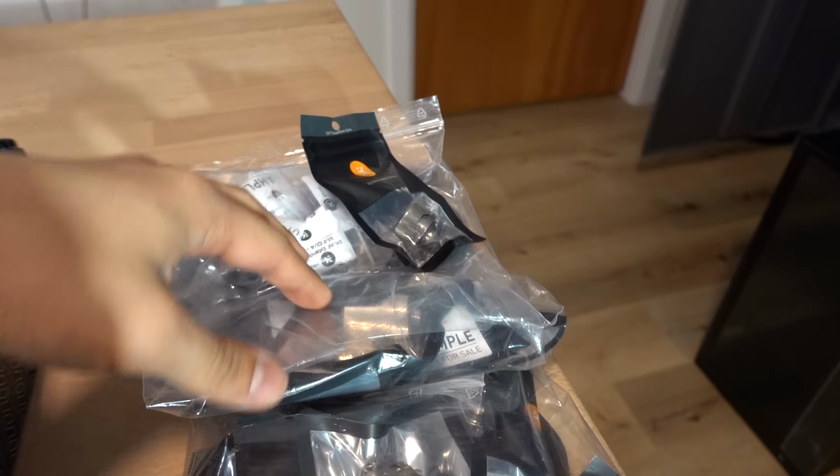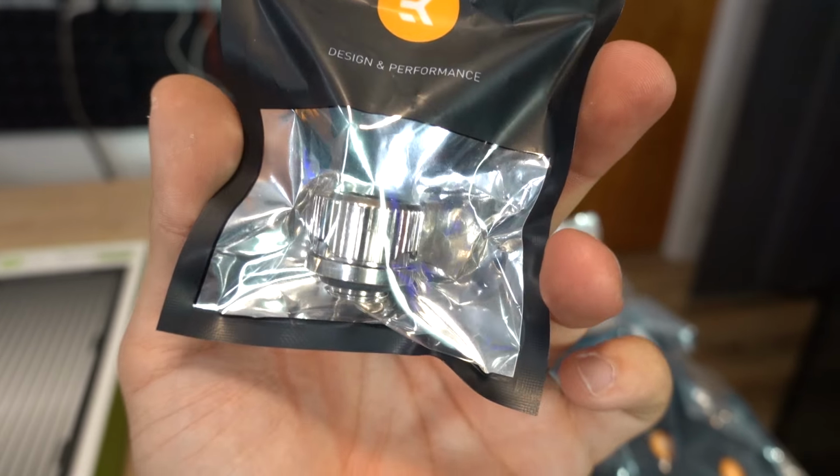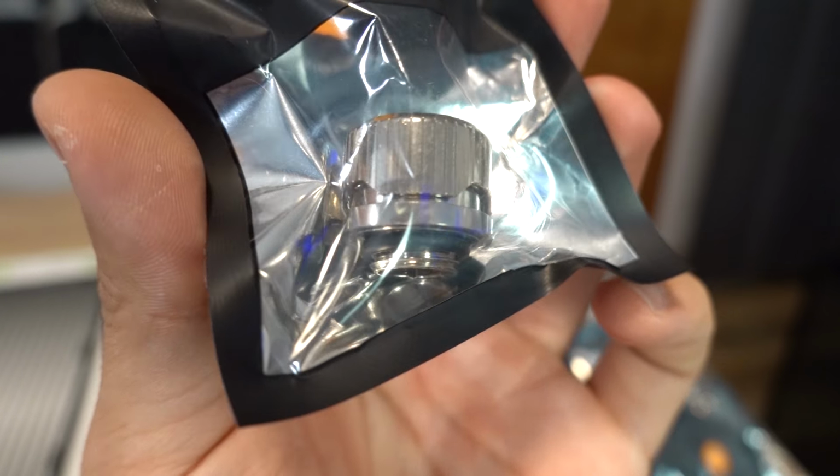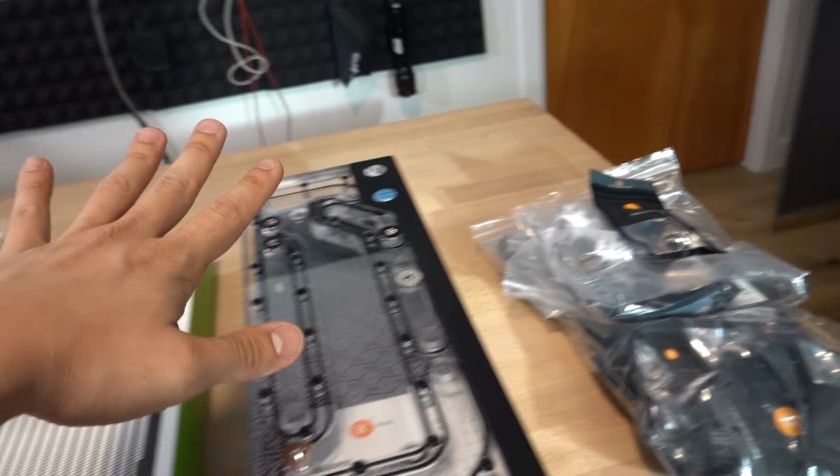And finally, we have a juicy assortment of hardline fittings from EK. These are their torque fittings in chrome, and I think the style of these fittings is gonna fit really well with an industrial themed PC. So very, very stoked. One thing I forgot to mention, fans.